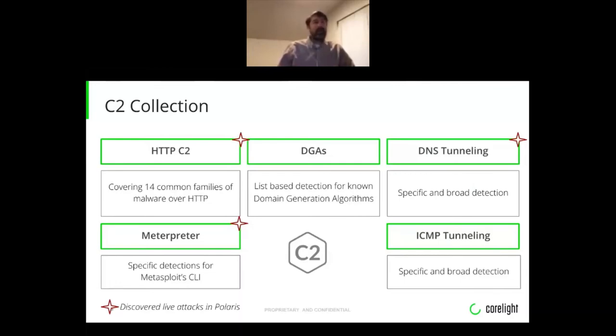And so they'll use HTTP for the bulk of the transfer, and then they'll use an encrypted payload or encrypted channel inside of that HTTP connection. So not using TLS, but using something proprietary inside there. And so we're able to do a tremendous amount of analysis and detection based upon the fact that HTTP is still being widely used for these command and control channels.